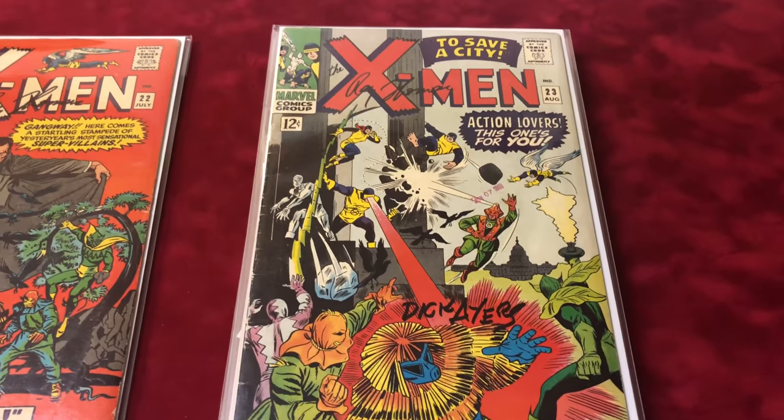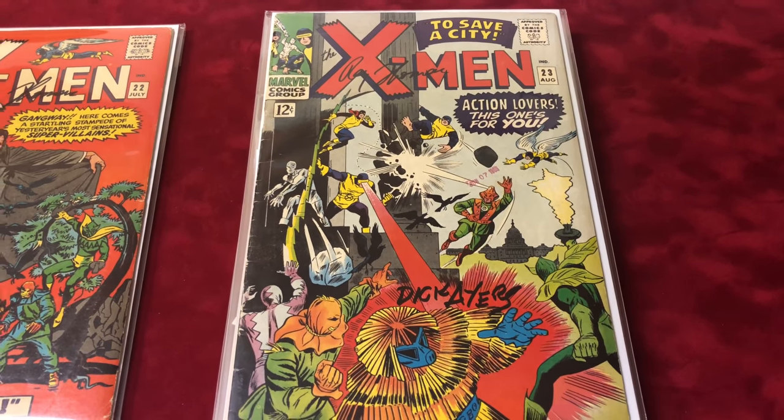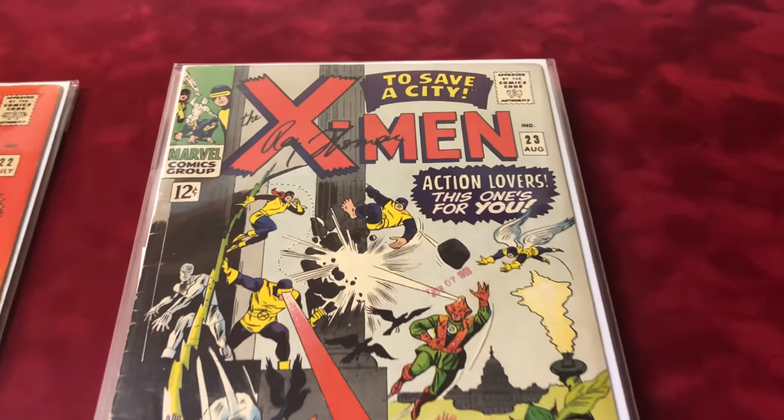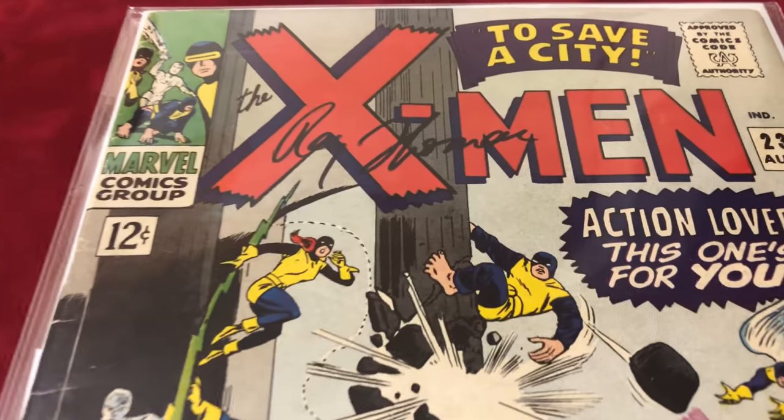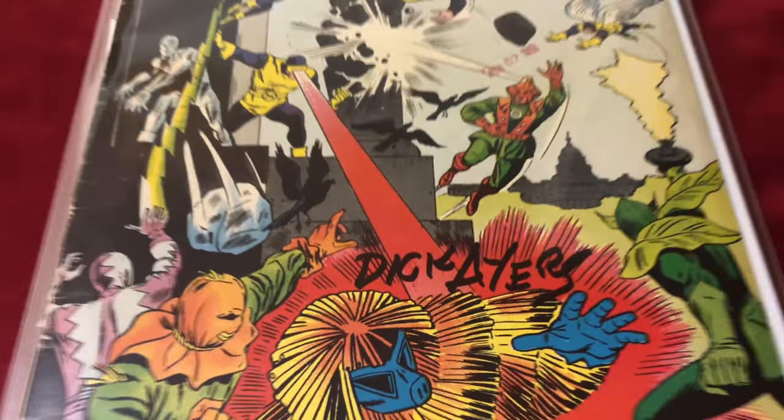Number 23 is a 6.0. It's Eddie and Charles. I don't know, it's a nobody, I guess. Signed by Roy Thomas and Dick Ayers again.